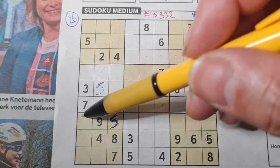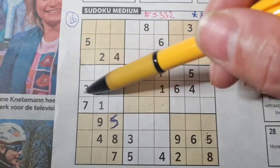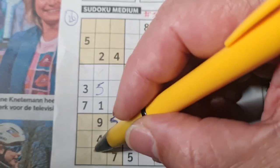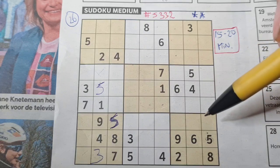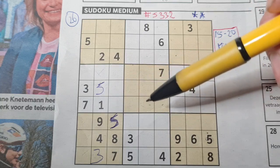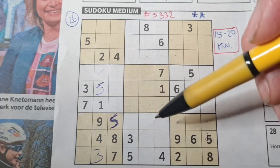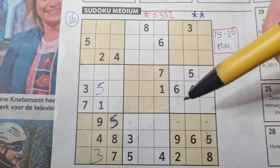Let me see. 4 missing numbers in this big square. One of the missing numbers is 3. We have a 3 in the first column, so no 3 in these 3 boxes. So one box left for the 3 in this big square should be there. 1, 2, 6. Then 3. Alright. 8.